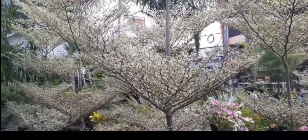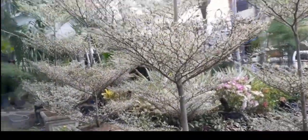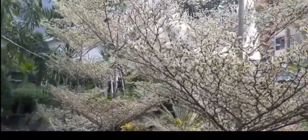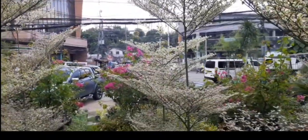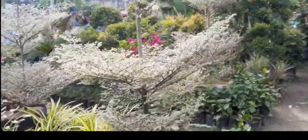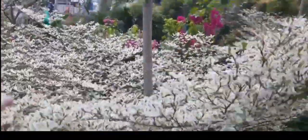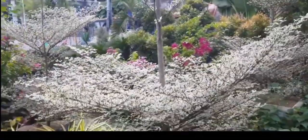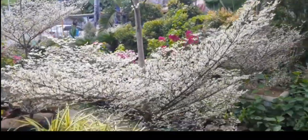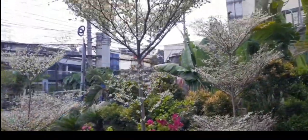This is the African Talisay tree and it's 55,000 pesos. Wow. It's the most expensive tree. And the smaller one is 35,000. It's really beautiful because it's variegated. The leaves are variegated, and it looks like a wedding cake. And that's why it's called the African Talisay tree or wedding cake tree. It's really beautiful. The most expensive tree.